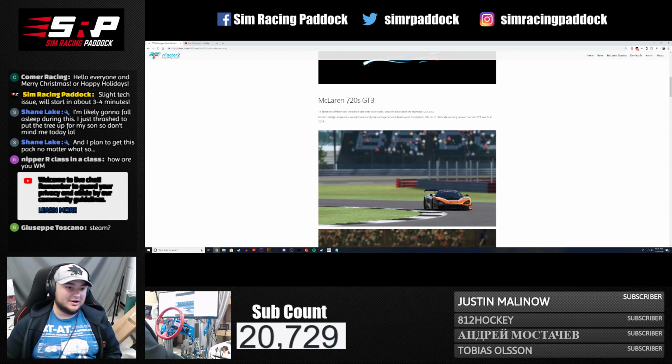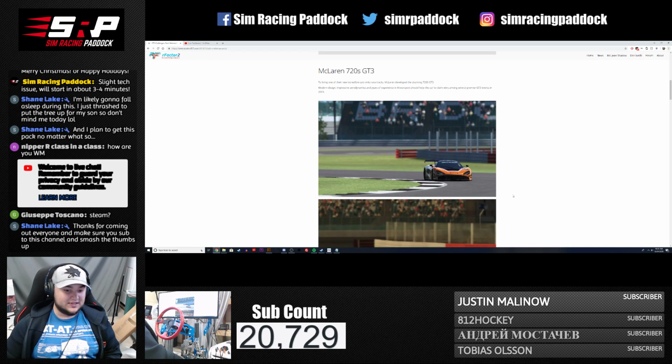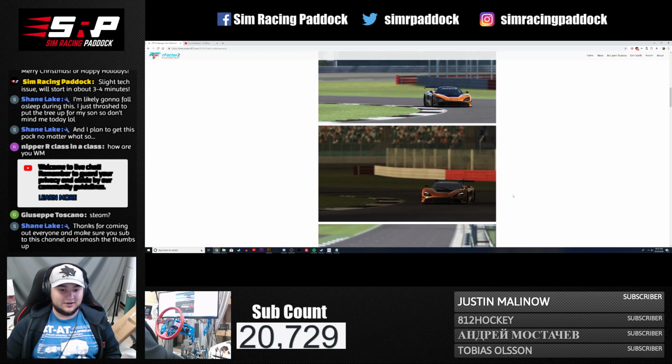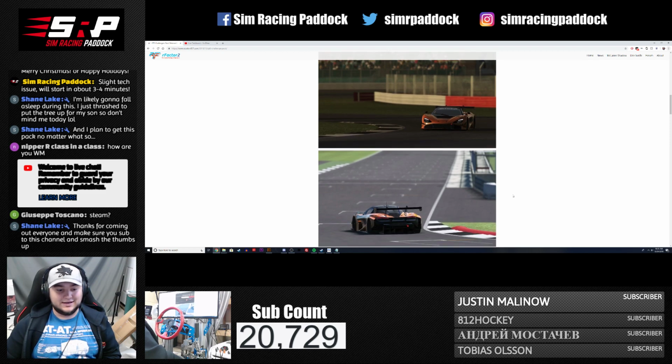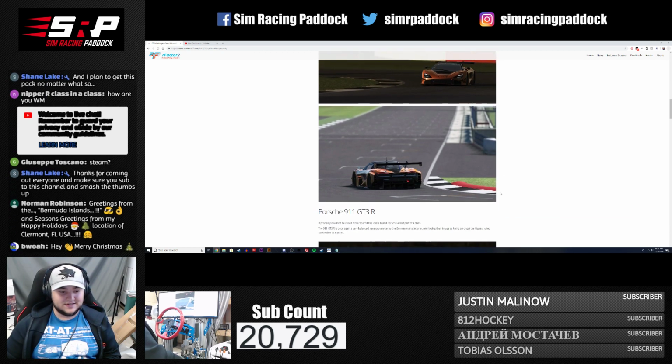So you get the McLaren 720S GT3. This is a first for any racing title, I believe, let alone a PC simulation title. So this is the first time this car has been digitally recreated, and it's an unorthodox design, but I think it looks pretty cool, all things considered.